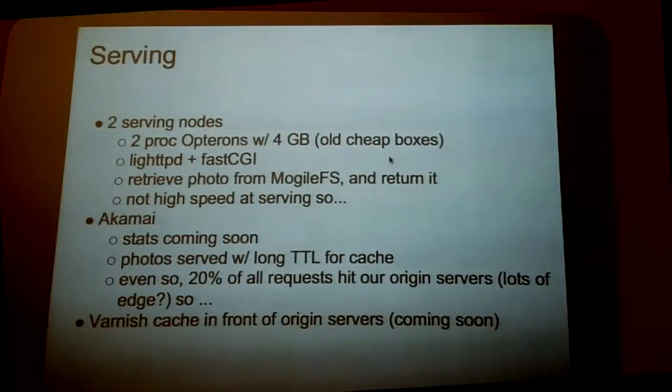As far as serving goes, as I mentioned, we're using CDN. So the actual serving nodes we have are cheapos, and they're old boxes. Again, everything is Opteron. I think these are dual core boxes with 4 gigs of memory. Serving for us, since we have to go from mobile, means we have to programmatically get the file when somebody requests it. So again, we're using FastCGI with Lighttpd. Old school tech, works well. The downside is that you don't get the high-speed static content serving you would expect out of Lighttpd, because we have to retrieve it from mobile, pull it local, and then send it back out over the wire.